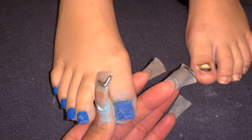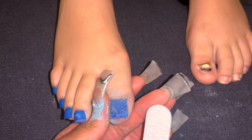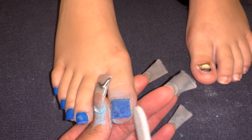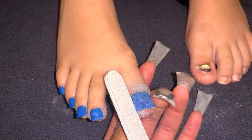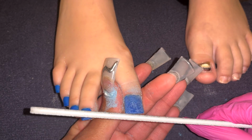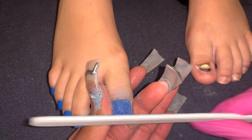Now here is where you want to pay attention for areas that are maybe too pointy, too sharp. You want to make sure you're getting underneath like this. Be careful so you don't cut someone. The reason why you want to get underneath there is because it's all sculpted with just acrylic and there was nothing to follow. You really need to make sure that it's as clean as possible from what you can see.